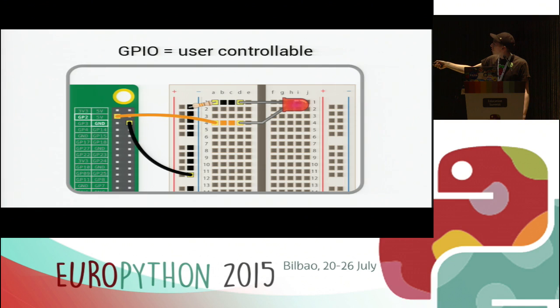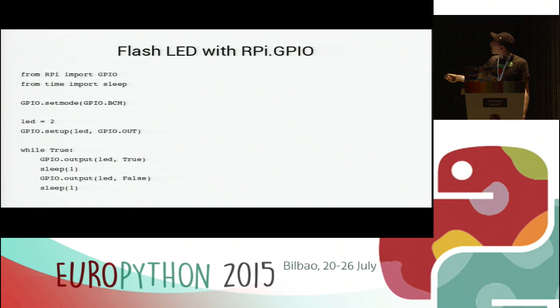So the GP2, GP3, GP4. We set the mode, tell it which mode we're using. I'm using a variable here just to say which pin I'm using, which pin represents the LED. I set up that pin as an output. And then here's just a little bit that goes: turn it on, sleep, turn it off, sleep, in a loop. So that's just flashing the LED on and off.